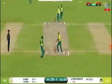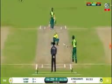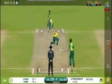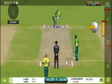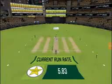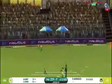That was a quick single. Nice running between the wickets. There's a fielder at extra cover. The bowler is bowling from his favorite end. The fielding side would be very happy just to concede singles. There's a fielder at extra cover. Nudges it for a single.